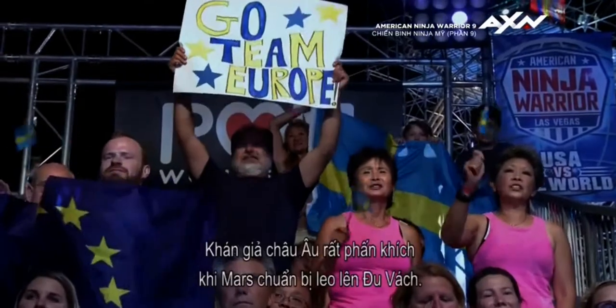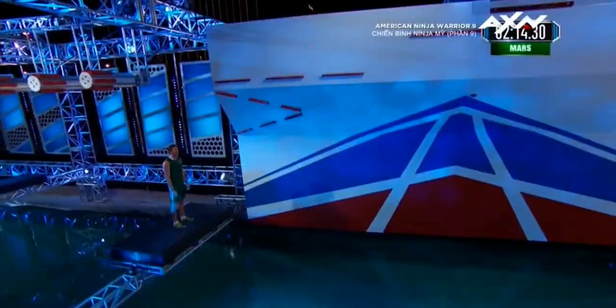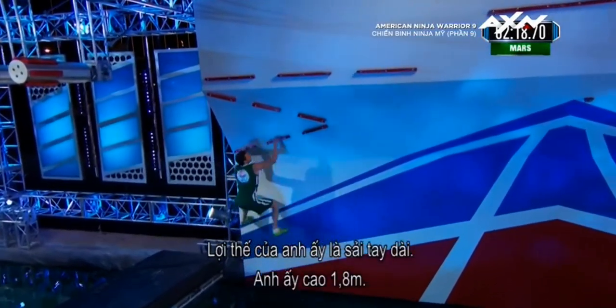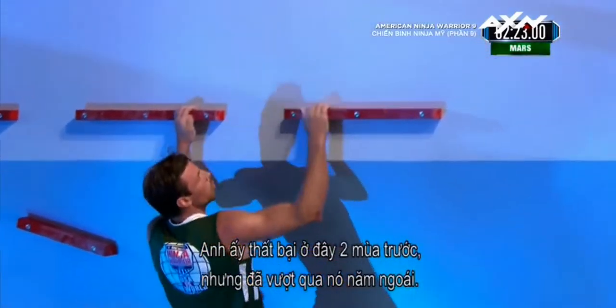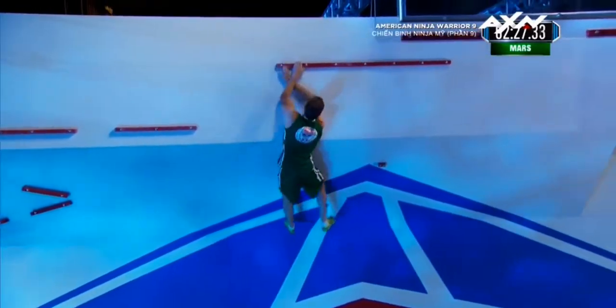And the European fans are coming alive as Mars gets ready for the ultimate cliffhanger. No one has been able to get past it tonight. One thing he's got in his favor, he's got really long arms, at 5'11", 163 pounds. He fell here two competitions ago, got past it last time. And look at that, makes it look easy.